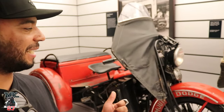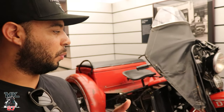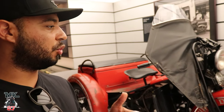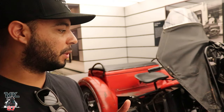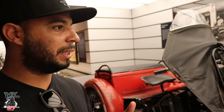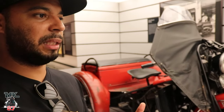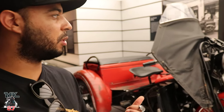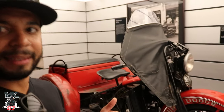This would kind of be the first fairing ever. So back in the 1920s, as the roads got better, people were riding around, driving around in cold conditions. Cars obviously had more coverage, but since a lot of people used these motorcycles for work and deliveries, or even just the average person who wanted to ride something, they could use this as coverage. So I think I kind of like a fairing.